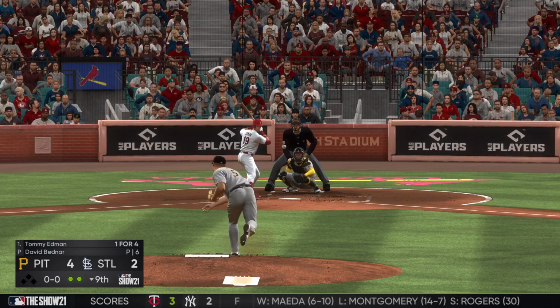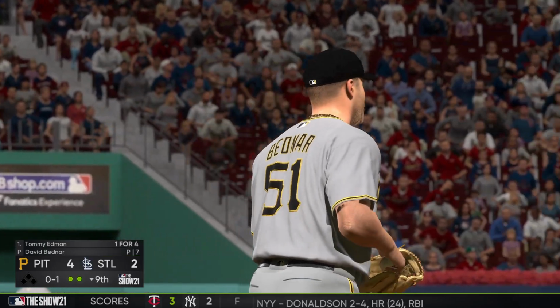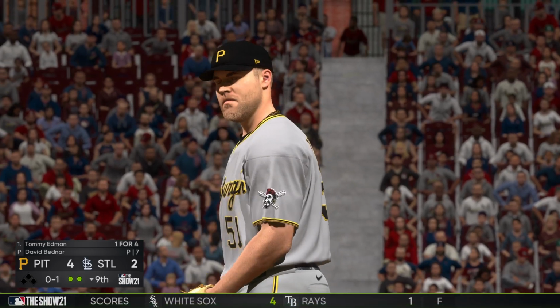At the plate, Tommy Edman, as he will take strike 1 on the fastball here. No balls and a strike. The win would belong to Trevor Cahill here, barring a sudden turn of events.